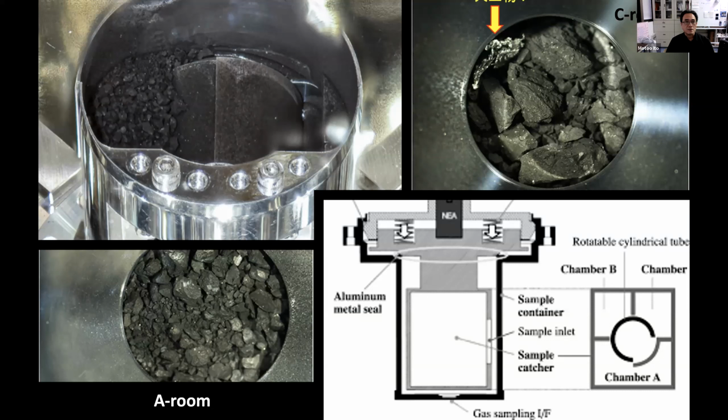You may know what the sample looks like. This happened almost a year ago. The first time I saw this, the container being opened live-streamed, I was so happy. Oh, this is our sample, after spending a year.